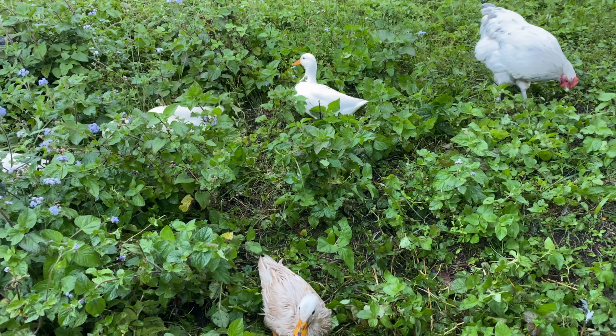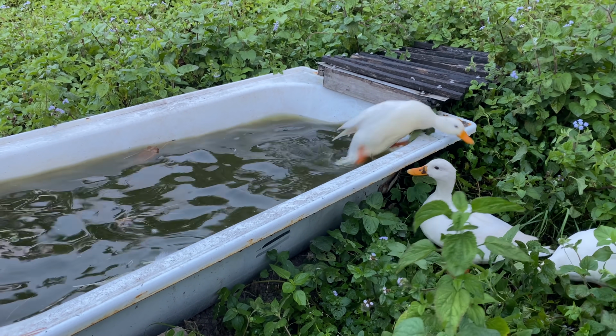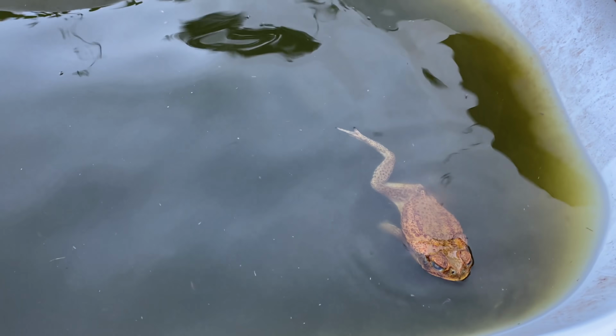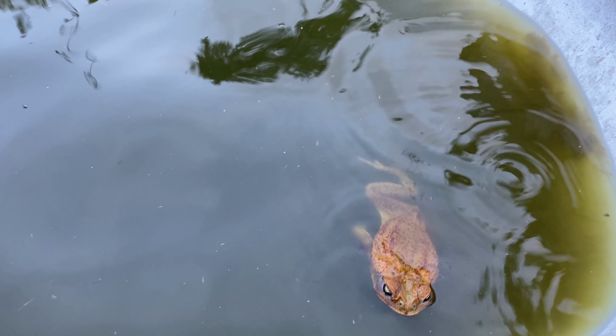Do you want to fly into Mommy? Ready? Oh no, a cane toad. They have venom secreting poison glands, so we don't want the ducks anywhere near them.